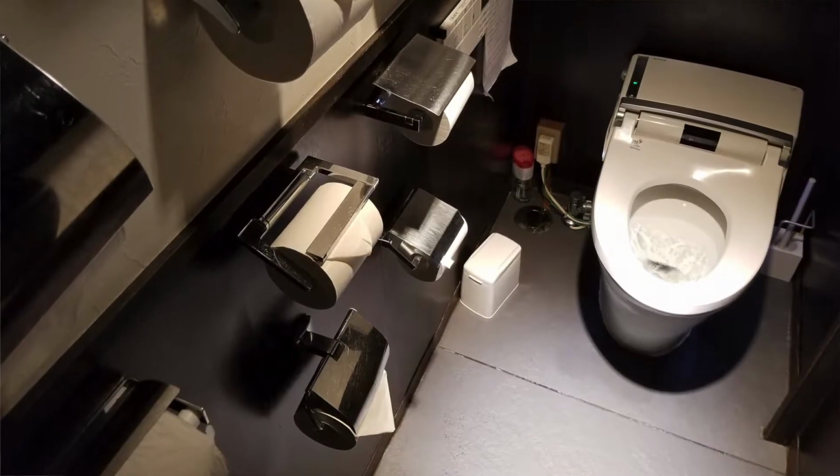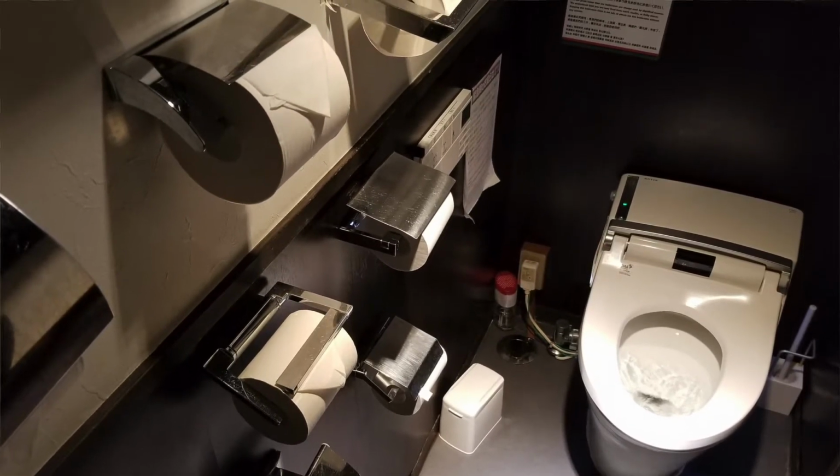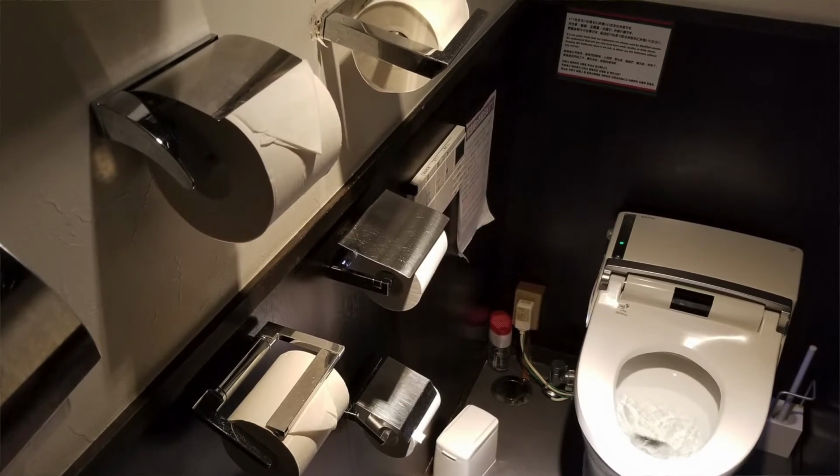But it did not prepare me for what happened next. So after the meal, I hopped over to their bathroom, and as soon as I entered, I was confronted with an army of toilet rolls. It was comical in its own way. I guess it's the owner's way of saying, we've got you covered. So it was a good start to a big day, and I was off to my next destination.